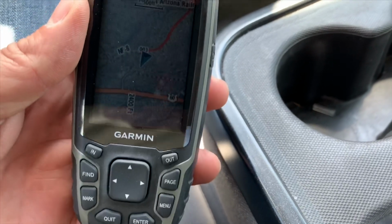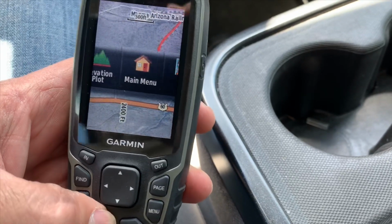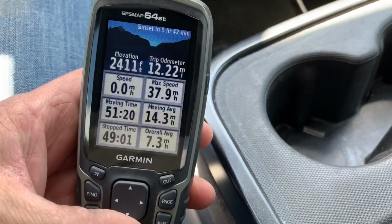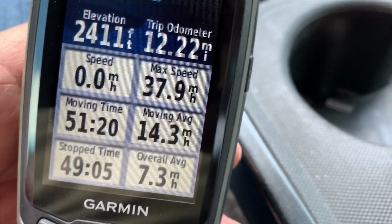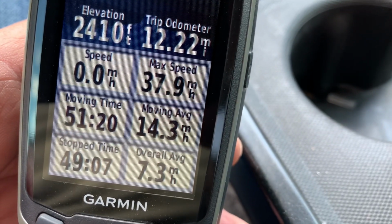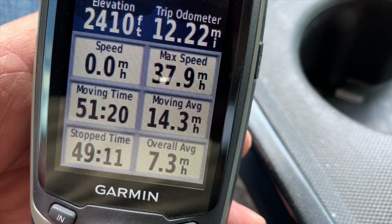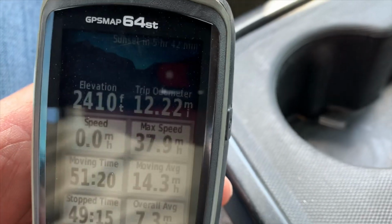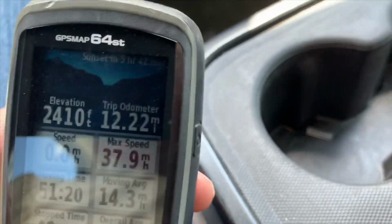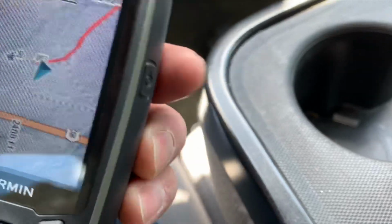But let's take a look at the famous Garmin here to see how many miles we went. I don't think we went very many today, honestly. So, yep, only 12 miles today. Still with a slow little run. Almost 2 hours out here today. Not too bad. Short little ride, but yep. And turn that off.